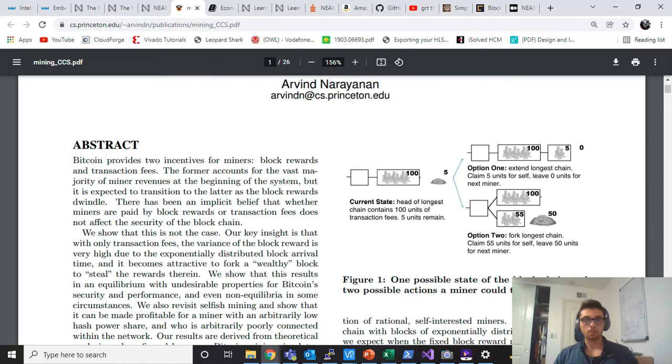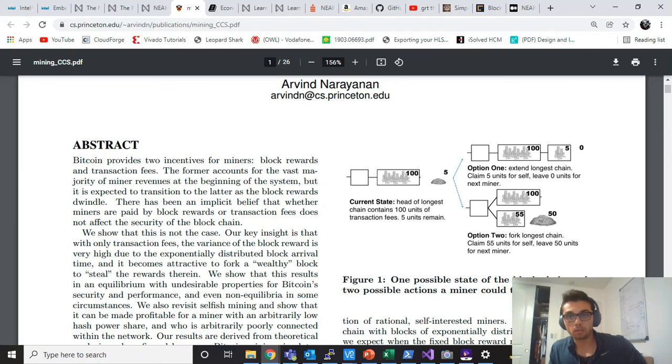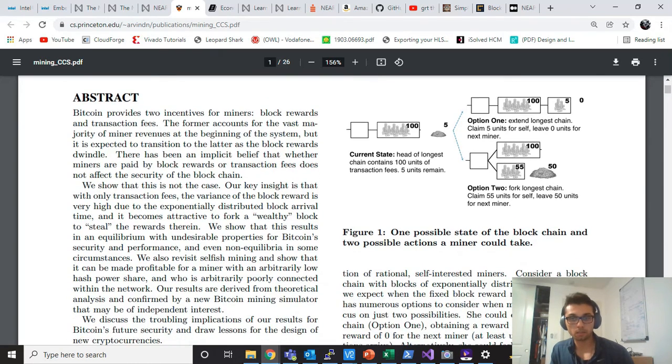And what they analyzed is, if the current state of the chain is here, so I'm just pointing at this diagram for a quick overview. I don't want to dive into this whole paper. But if the current state of the chain is here, and the head of the longest chain contains 100 units of transaction fees, with 5 units remaining, then the miner has one of two options. So option one for the miner is to extend the longest chain, right? Longest chain consensus, and claim 5 units of transaction fees for himself, and then leave 0 units for the next miner until the next set of transactions arrive, or the next block arrives.